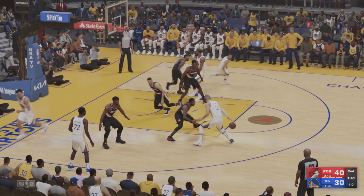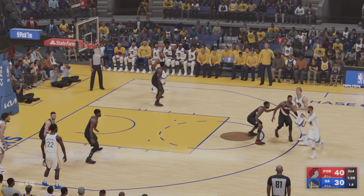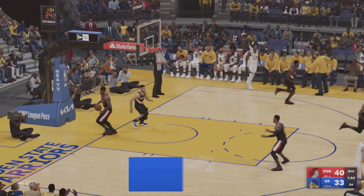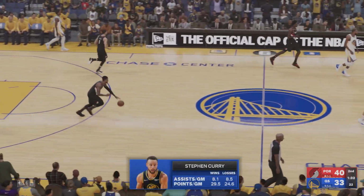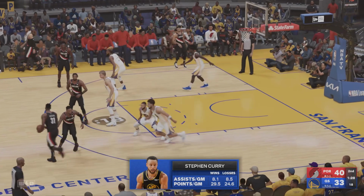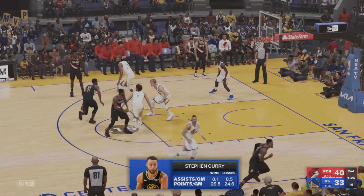Wagner against Jones. Wagner kicks to Curry. It's good from long range. Curry's got 10 points in the game. And really the last guy that you like to see comfortable shooting the ball is Stephen Curry, just automatic.